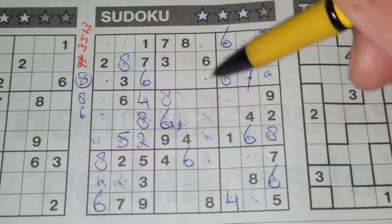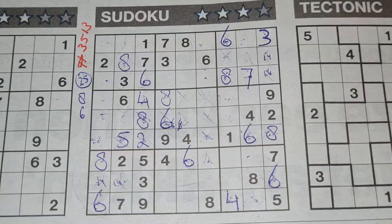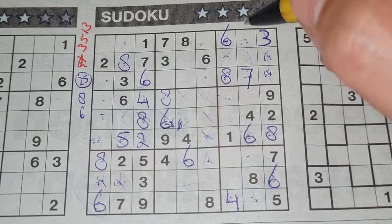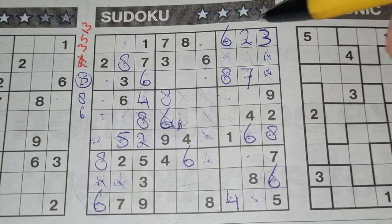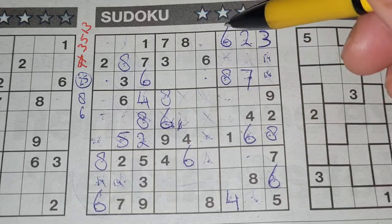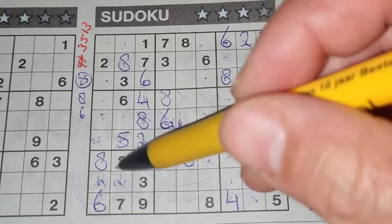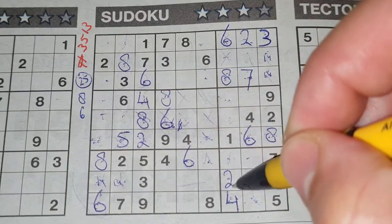3 missing numbers in this big square. One of the missing numbers is 2. We see here 2, no 2 in these 2 boxes. So 1 box left for the 2 should be here. 2 in the last column, 2 in that column. In the column next. So that column, the only 2 places for the 2 should be here or there. We see that 2, no 2 there, 2 should be here.